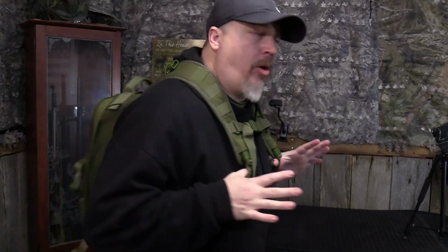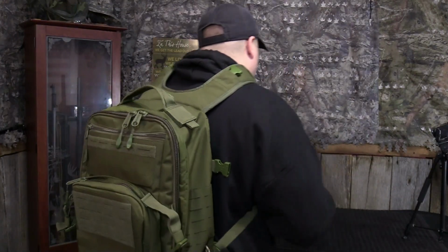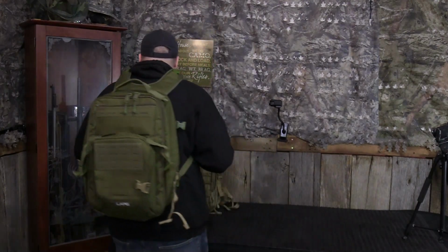All right. I figure I'd give you a quick look at what this looks like on. I love the straps of the LA police gear. This is a very small pack, as you can see on my back. Very small. One thing I've noticed about the straps on the 12 is that it feels a little tight on my big head.